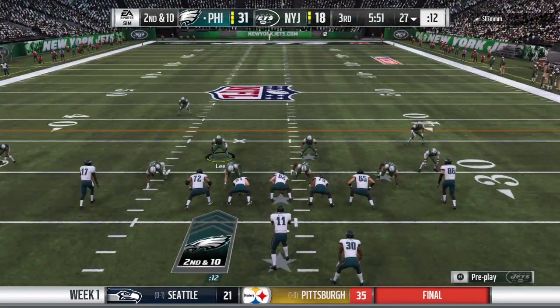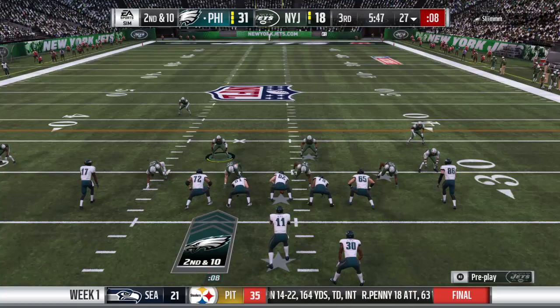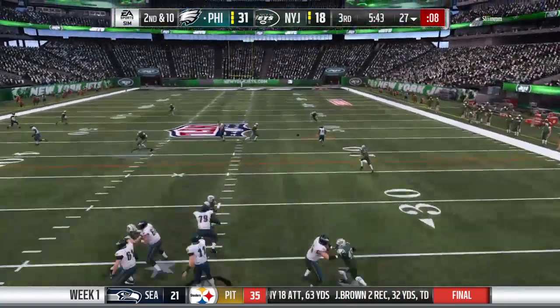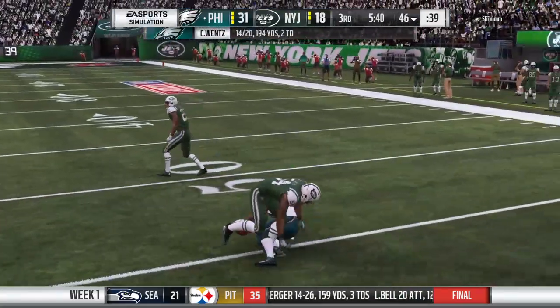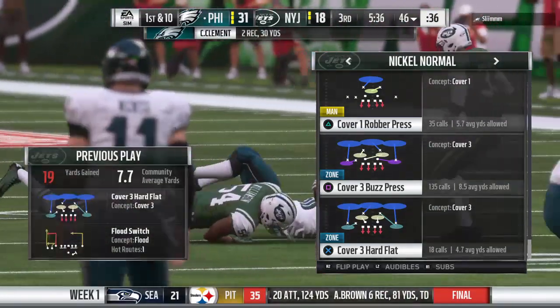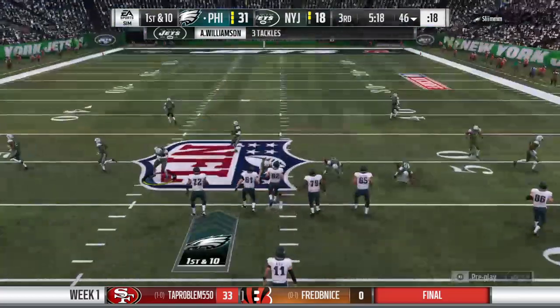Run, run! On second down, here's Wentz. And he's going to find his man out of the backfield. That's complete, and he slips up past the 45 before being tackled. They call it a gain of 19, and it moves the chains.